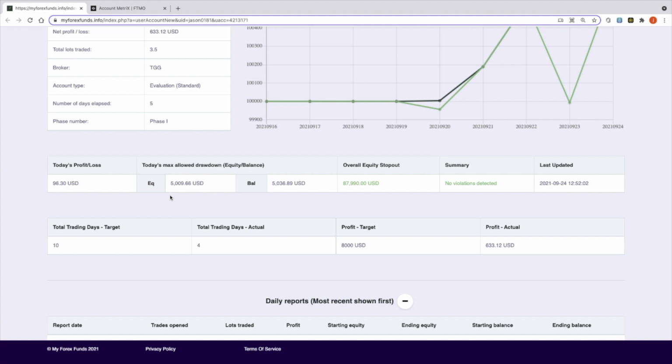On the next section, overall equity stop out. Obviously, that's $12,000 on this account. So anything below 87,990, my account will go into violation. Currently, I have no violations detected.